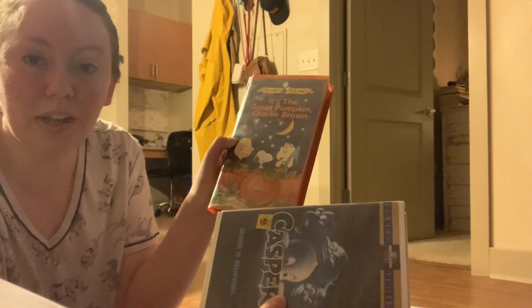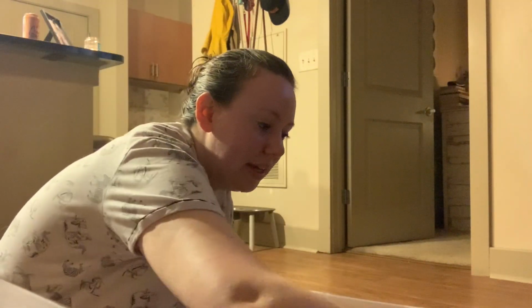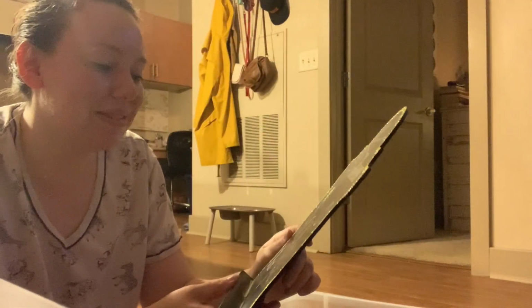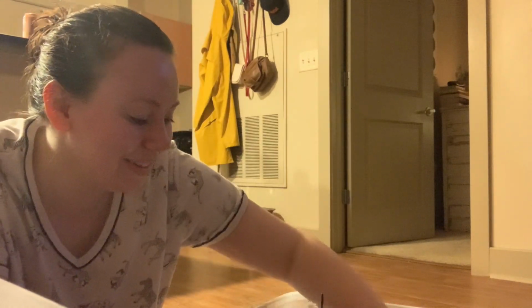It's The Great Pumpkin, Charlie Brown, classic, and Scooby-Doo and the Reluctant Werewolf. I think that's it. Oh, I have this. It's a little board. It said boo to you last year, so I'm gonna have to put something on it again this year. Ooh, and more spooky socks. I love these. These are like candy corn. They're so cute. And yeah, that looks like it's pretty much it.